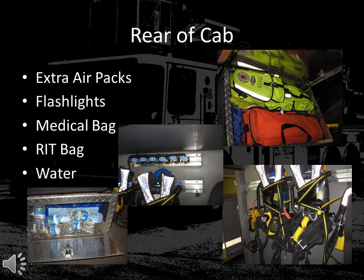In the rear of the apparatus cab, there are several pieces of equipment that we need to cover. In addition to the jump seat air packs, there are 2 air packs that are located on the back wall of the apparatus. Above these air packs is a bank of 6 spare flashlight batteries for the air packs. On the engine hump in the center of the cab is a medical bag and a RIT bag stored in a metal box, and also in the rear on the floor of the apparatus cab is a metal box that contains drinking water.